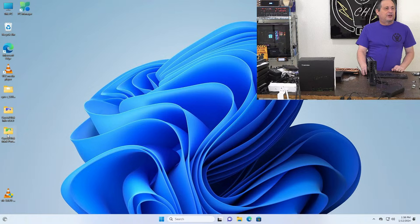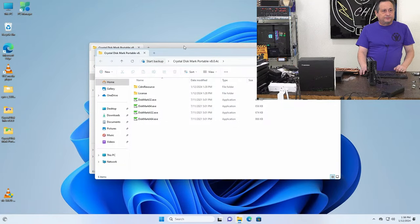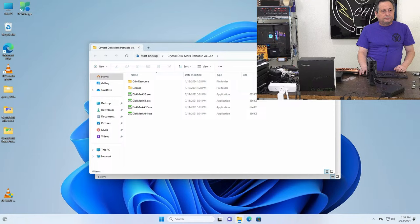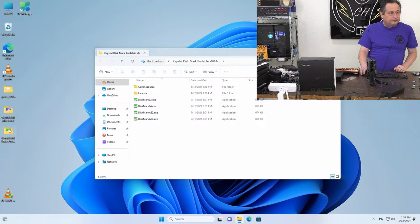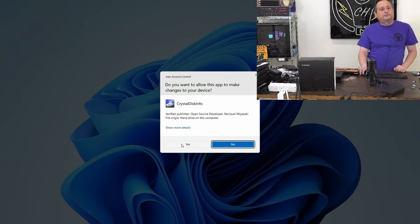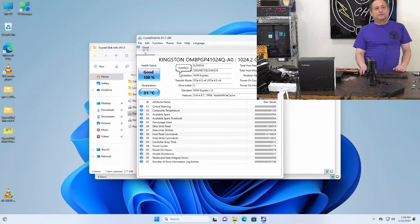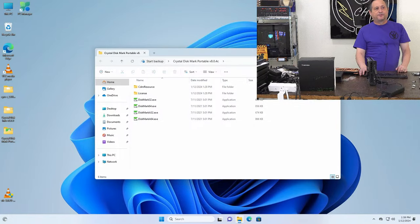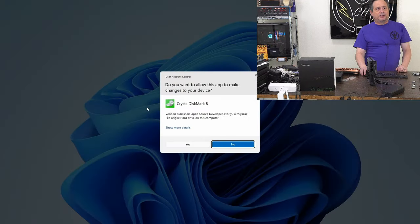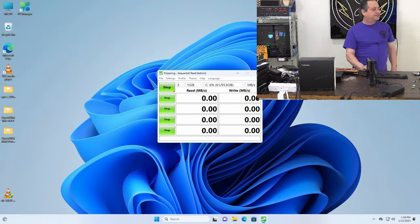Now, with regards to the drive that we're booting from, this NVMe drive, you can get a little bit of info here. So the drive they've included is a Kingston. This is a 1 terabyte NVMe drive that's got the heatsink on it that I showed you earlier. And if we run CrystalDiskMark on that, see what kind of numbers it gives us.